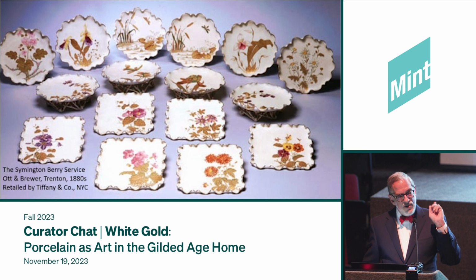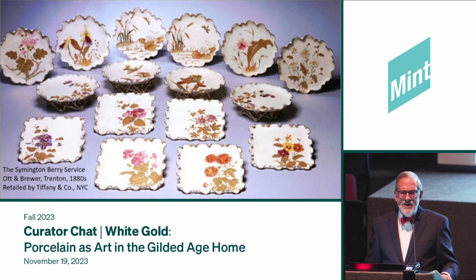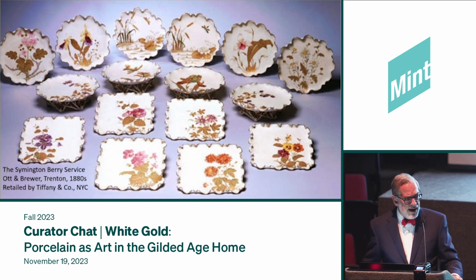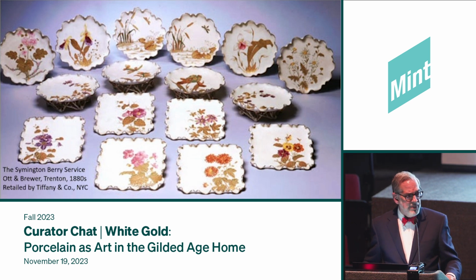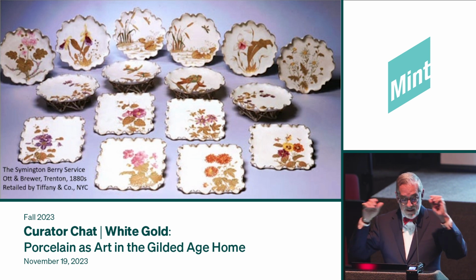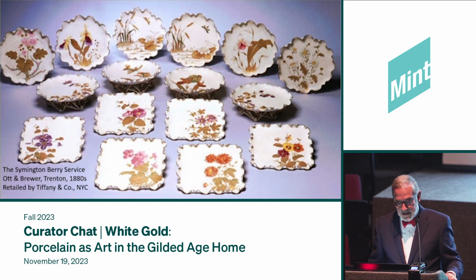So here is in your gallery, and I just took a photograph of them, you have half of this service on display, which I call the Symington Berry service. And there's some reason we know it was a berry service. But this was given to us in the 1960s by a family in Newark. And they had bought it from Tiffany and Company. And that's why they gave it to us, that this is our Tiffany Berry service, which I don't think they ever used. I think they displayed it in their dining room. And they had a big Victorian dining room. I'll show you the house in a minute.